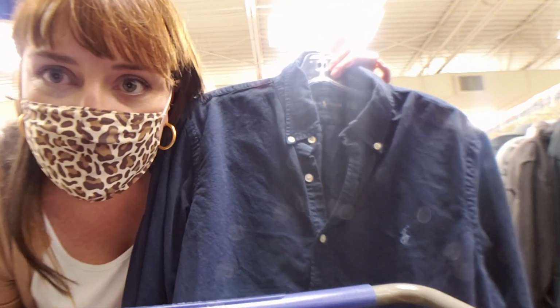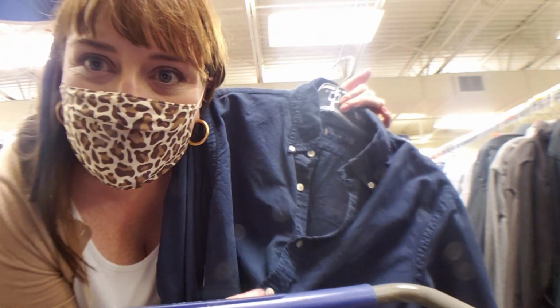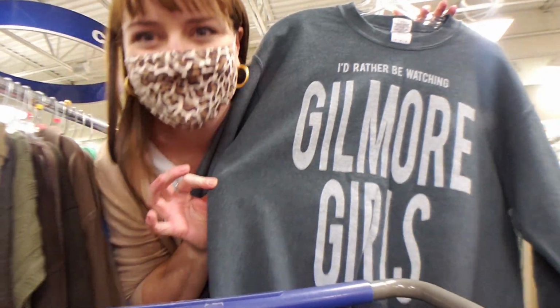This navy one is a maybe. I kind of wish it had matching buttons though, not the white ones. This is the only find that matters. I love this also is in the men's sweatshirts. Like, how cute is that?